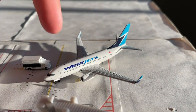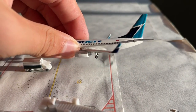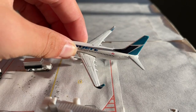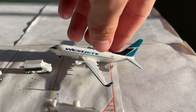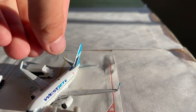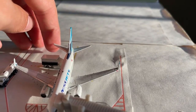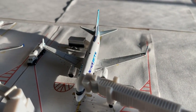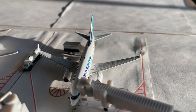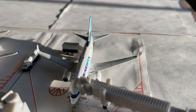Of course, you've got the beautiful older Gemini Jets mold on it, and just the proportions. The winglets are beautiful. The CFMs are awesome. Tail fins really good. So let me put that back there. But that's an absolutely beautiful airplane right there. It's a little tail heavy, but it's like the last thing on my list of concerns. So had to get that out because that's a really beautiful plane. I'm so glad to have it along with all my other WestJet aircraft. So beautiful plane, and I think WestJet's a very cool airline.